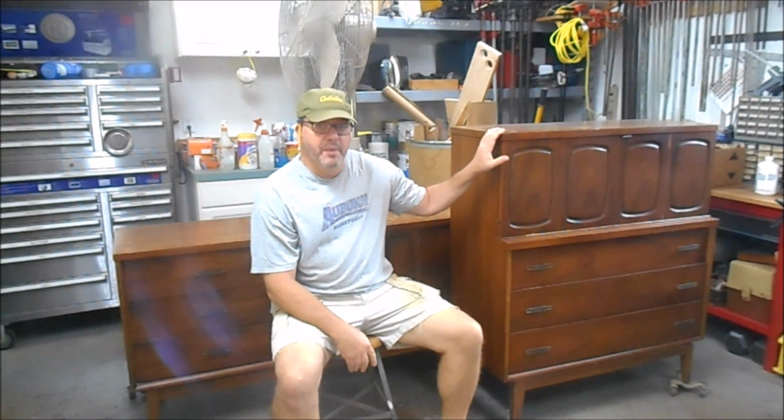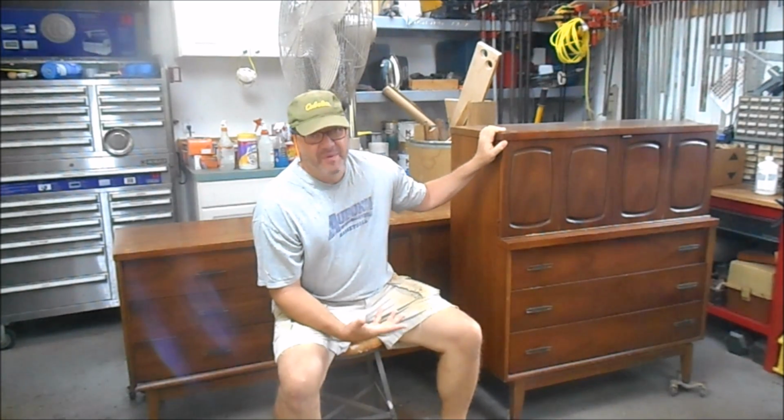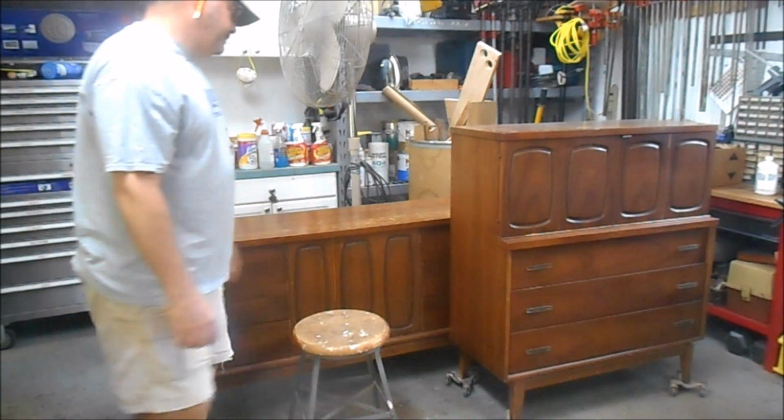Shop just outside of Kennesaw here in North Georgia. Well, today's project is going to be this mid-century modern bedroom set. It consists of two pieces. This piece here, which I think may be called a gentleman's cabinet or something, basically it's just a chest of drawers with a couple of drawers behind the door. And then behind me is a matching triple dresser.